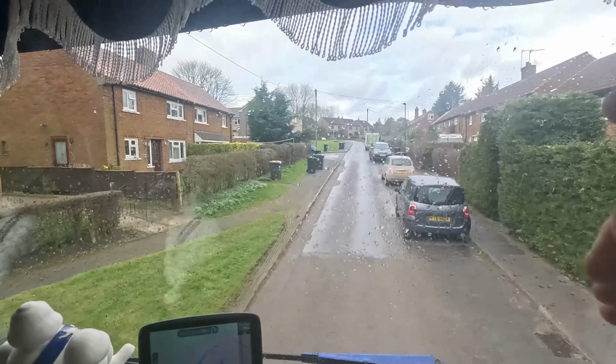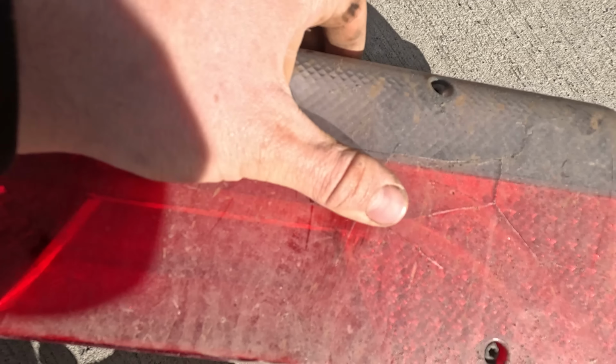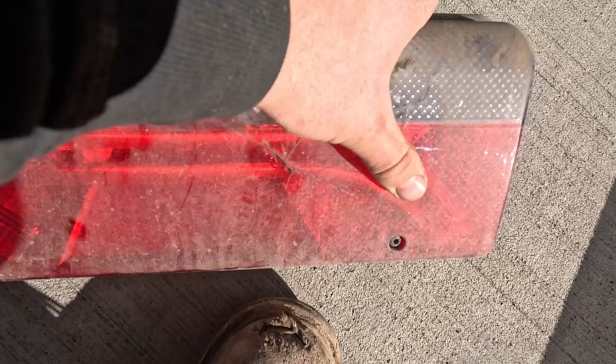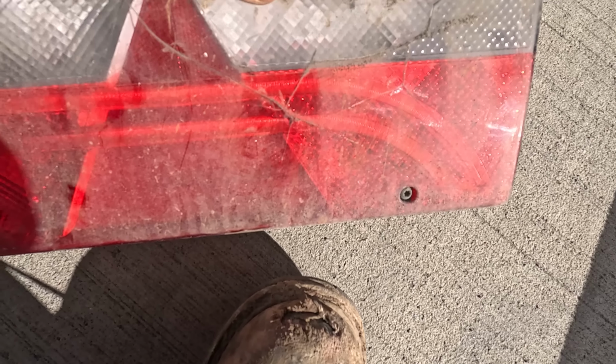We've swapped for these LED. Look how thin they are, and they're also a lot thinner that way and that way, and hopefully they don't crack as much, because you can see the lens is cracked there, lens is cracked there, same on this side. Oh, lens is cracked, all it ever does is crack, which is annoying.